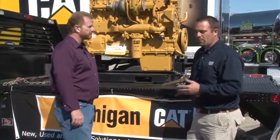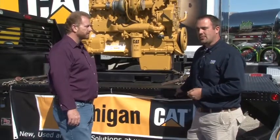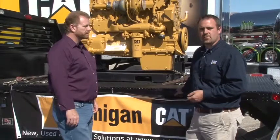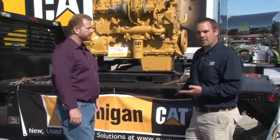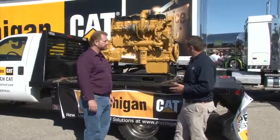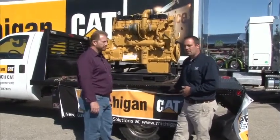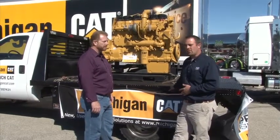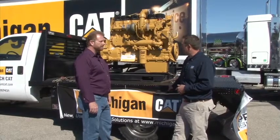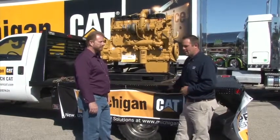When we're finished with the product and we sell it to the customer, it carries a 4-year unlimited mileage warranty. We also offer 0% financing for 2 years to make it affordable for the owner operators. This particular engine is going into a Western Star over-the-road truck for a logging application, and it'll probably be installed in the middle of next month when the glider comes in.